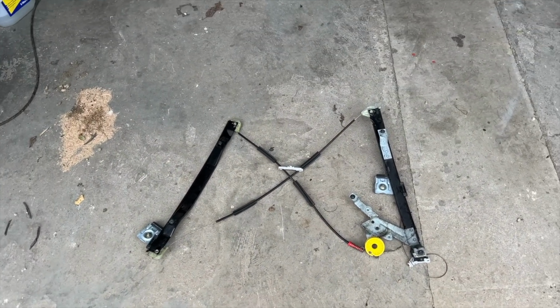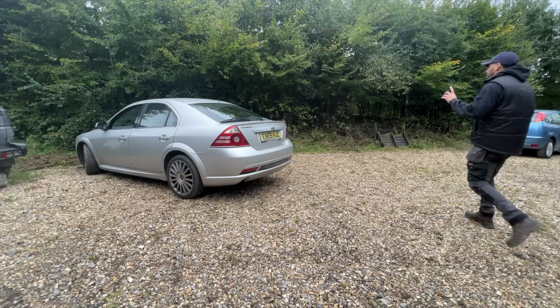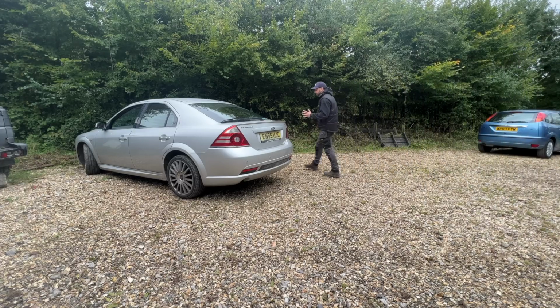So rather than trying to change just the cable, it's easier for me to go and get a new window mechanism. So that is exactly what I'm going to do. Right, because I've got to wait for that window mechanism to come in, I might as well investigate this exhaust blow. This also gives me a chance to fire the car up and you will hear exactly how it sounds.